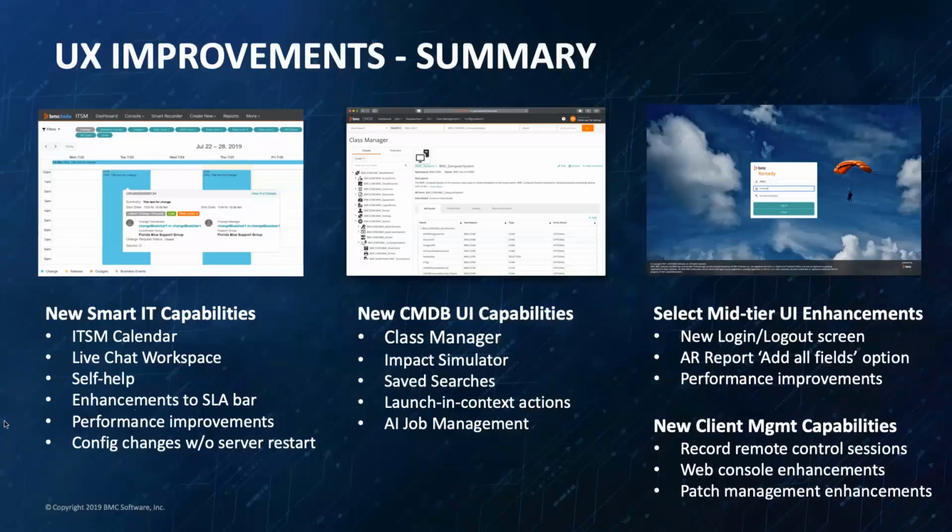On the CMDB UI, I highlighted the class manager, the impact simulator, the safe searches, and then to some degree also the launch in context actions, although again there is an admin UI available to define or modify these launch in context actions. The one area I didn't show is the Atrium Explorer, Atrium Integrated Job Management capability. So in this 1908 release, you can actually create jobs, not just look at them, create new jobs. Again, all in support of building out the full CMDB administration and config manager capability, right?